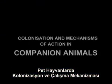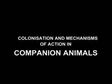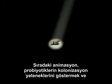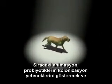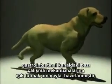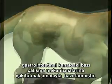Colonisation and mechanisms of action in companion animals. The following animation has been designed to demonstrate the colonisation ability of probiotics and some of the mechanisms of action of how they work within the gastrointestinal tract.